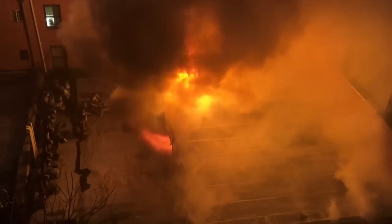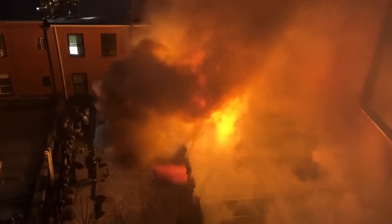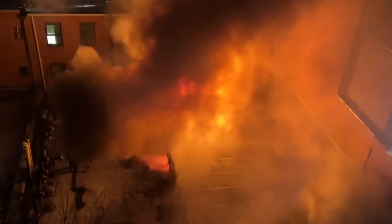10-4, you just got a smoke condition in there? There you go. 10-4, smoke condition, everybody's down there. There you go. When the smoke clears, you can see better what's going on. Are you guys in exposure 2 as well? We are in exposure 2, 10-4.